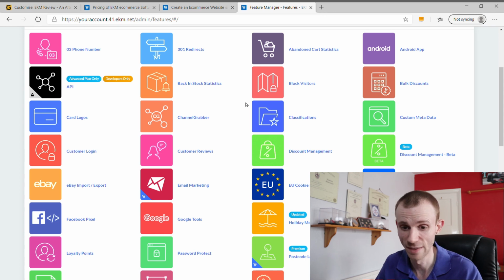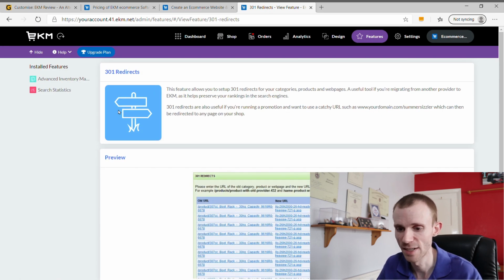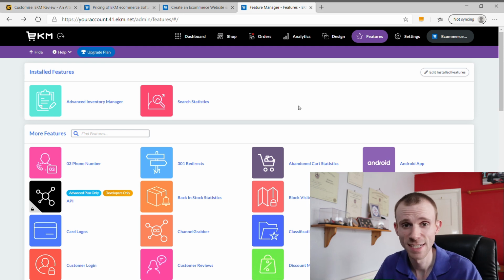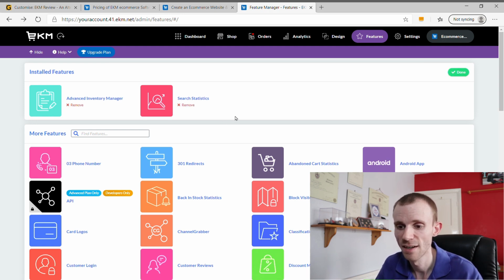They're free to install, and they're really, really simple to install. So what you do is you just click on it, it'll take you into the feature, and then this is probably hidden behind my face, but there is a little green button down here that says install feature. You simply click on that and it will one-click install it for you. It's just as easy to uninstall these features as well, because you simply go to edit install features, click remove, and it will remove it for you. Simple, one-click install, one-click removal.